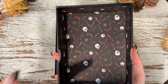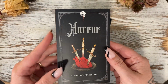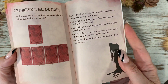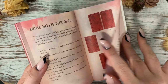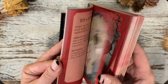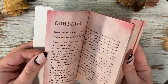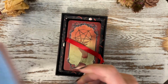This is a two-piece. It's got a really cute inside. Comes with a really nice guidebook. It just says horror on the top, and it is full color pages. We have some readings in the back, some spreads, and about the author and illustrator. Our majors get full pages, and we'll go over these a little bit more. I think the front is just kind of basic stuff, but it is a really nice guidebook.